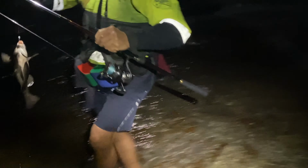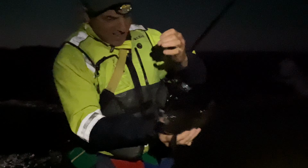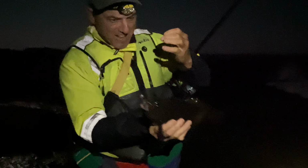How good's that? Look at that nice solid 1.5 kilo drummer in the pitch black. Wow. So that's my third spot I moved to. I've been struggling catching fish. I got that silver drummer, missed the bite early before that, and then bam, this pig, easy 1.5 kilos. Good fish. Anyway, there's more to come, I hope.